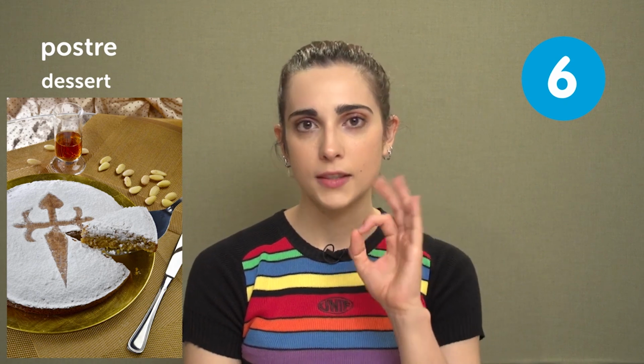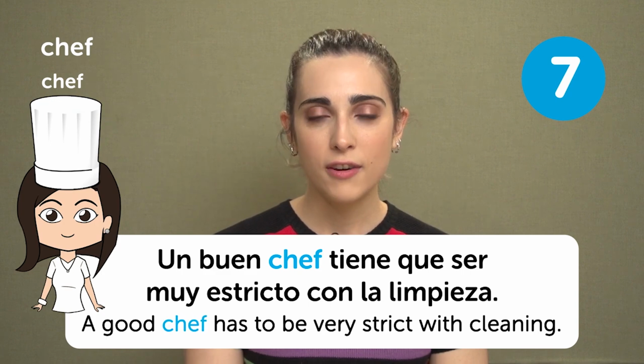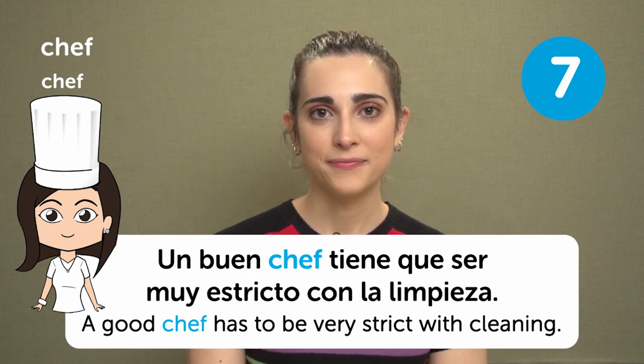And it's really good. Chef. Un buen chef tiene que ser muy estricto con la limpieza. A good chef has to be very strict with cleaning. So yeah, in Spanish we pronounce the CH like che, chef. You write it the same way as in English, but the pronunciation is a bit difficult, so be careful about that.